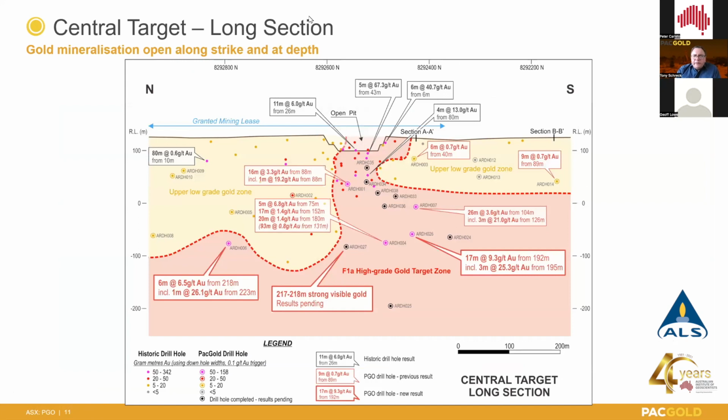This is just looking at our long section as it stands at the moment. We've got a 200 metre scale bar down the bottom here. The left of this figure is north, right is south. There's the historical open pit in the top of the figure here. As mentioned, it's a long section looking along the mineralisation. The small drill holes here are the historical drill holes, and a lot of them really focused underneath the pit and mostly to the north.